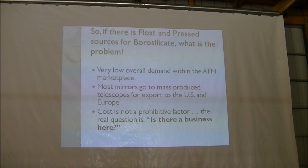So that's the issue. Most mirrors that are made in Asia, that are pressed and that are cheap, are going to the mass-produced telescope makers in Asia. You're getting the benefit of it because you're getting all these mass-produced, inexpensive reflectors that have flooded the market in the last 15 or 20 years. That's where your blanks are. And so the cost is not the prohibitive factor.